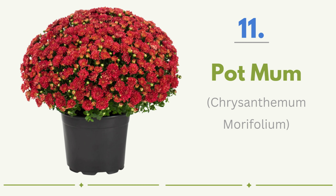Pot mum, also known as chrysanthemum, is a vibrant flowering plant that adds bold seasonal color indoors and really benefits from regular misting to stay fresh. A light spray a few times a week helps maintain the humidity it needs, preventing its leaves from drying and extending the life of its bright, daisy-like blooms.